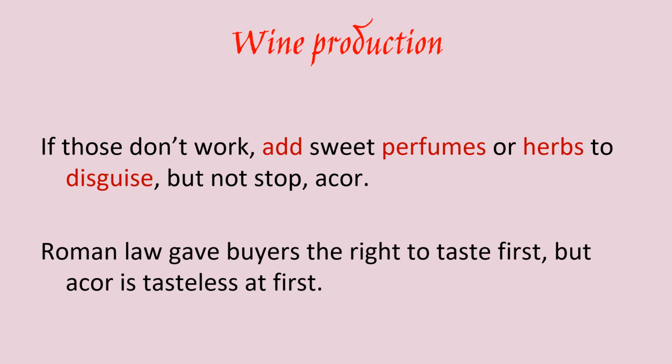Roman law did give buyers the right to taste from an amphora before they paid the full price, but of course, acor in the early stages is tasteless. So you, either unaware that acor is happening, or if you're unscrupulous, aware that it's happening but only at the beginning stage, may still sell that wine. Or if you don't know it's there, you're selling it innocently.